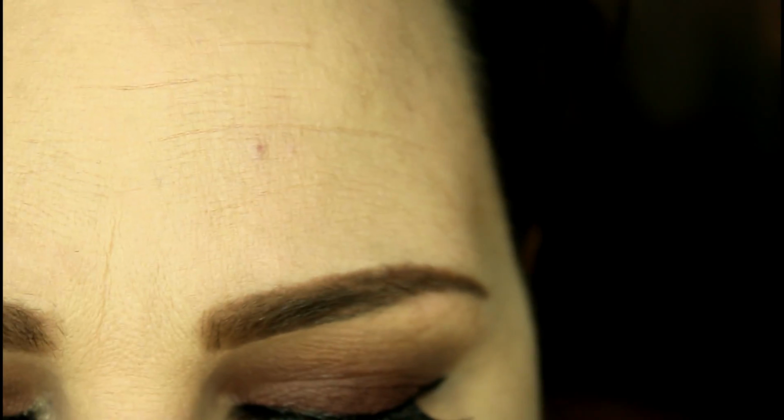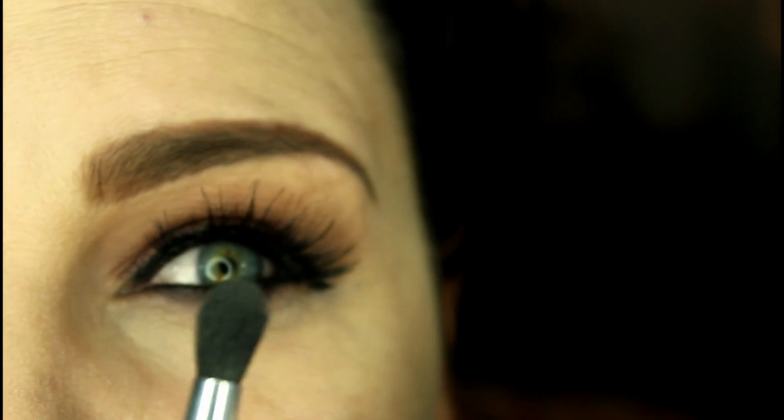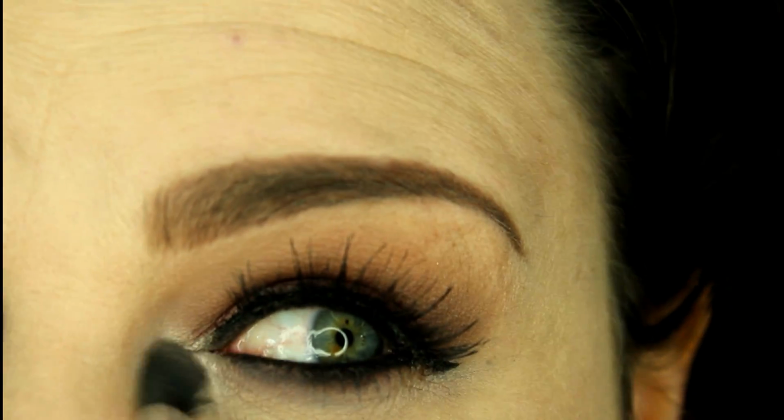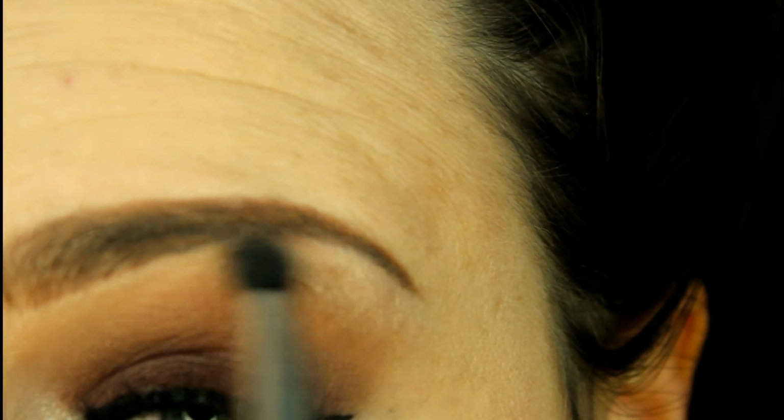But let's go ahead and finish up the eyes. So I'm just going to take a BRC S08 brush from Coastal Scents and we are going to go into Champagne Truffle right here. And we're just going to use this to highlight the eye. I'm going to place that right there just on the inner corner, just to really brighten up this very dark and dramatic look. And then I'm going to take a little bit more of that shade and put it right underneath the brow bone. Alright guys, and then we're going to zoom out and do the rest of the face.